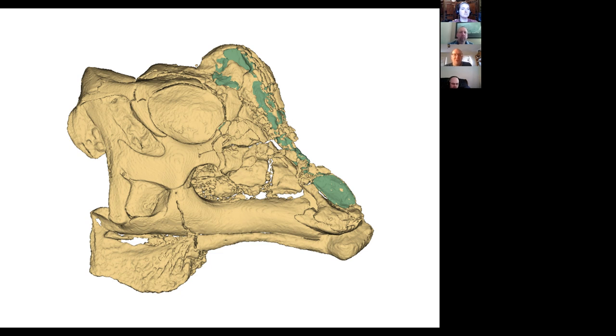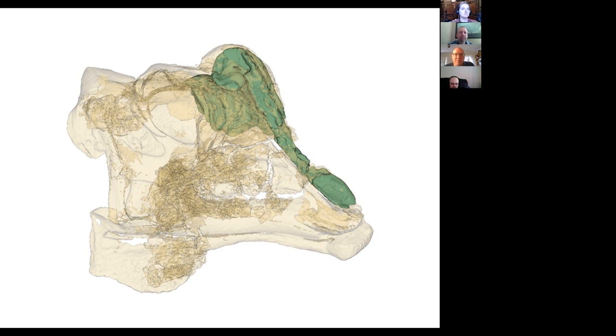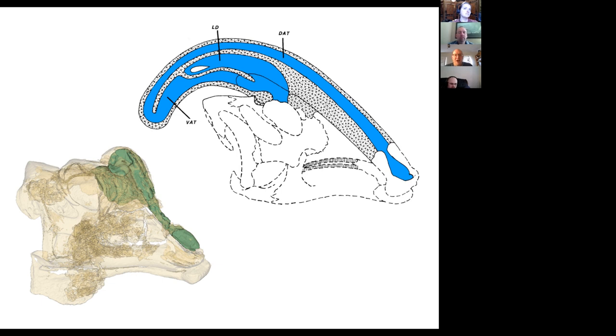So as we looked and reconstructed our CT scan, as seen on the next slide here, we're able to get the path of those nose passages in green. And what's interesting is when we compare it with what it looked like in an adult Parasaurolophus, as shown in this cross-section on the upper right in blue there, our baby Parasaurolophus had a much shorter and a much less complicated passages in its nasal cavity.